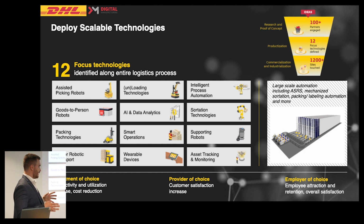Packing technology, so these can be automatic pallet wrappers. Indoor transport units, so trying to reduce the number of people that need to go on forklifts and actually use automatic forklifts. Unloading technology, so in the States there's a Boston Dynamics Stretch pilot happening. In the UK we have one happening with a company called Robot, so it's all about this container unloading. There's a lot of other companies doing the same thing, so it's a real hot topic at the moment.